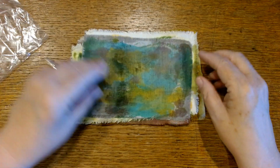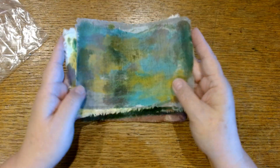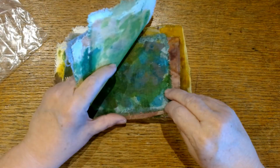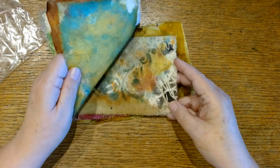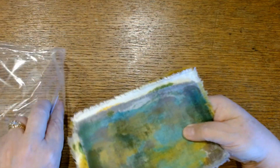Let's see, I'm also packing up for her to make her own little books. These are some of my painted pages. These are already the nice size to make a little Just Because book, and all the different colors can be mixed in with some other fabrics and fibers and stuff. So that's going to be fun.